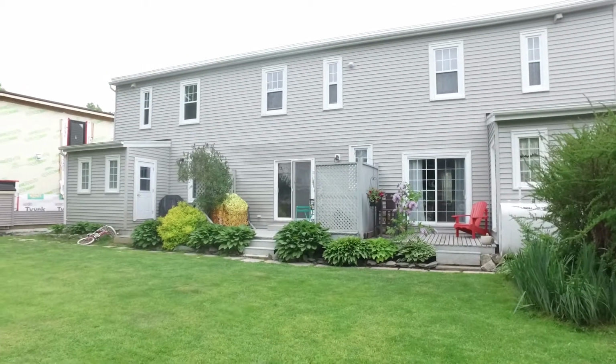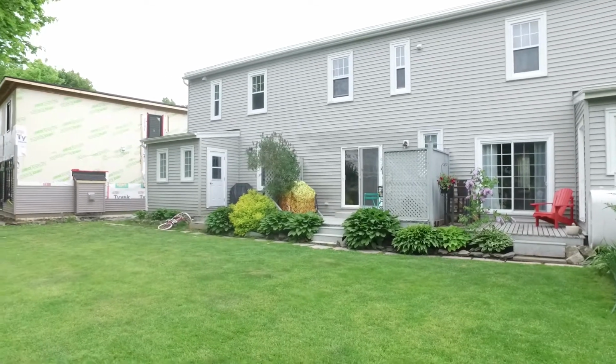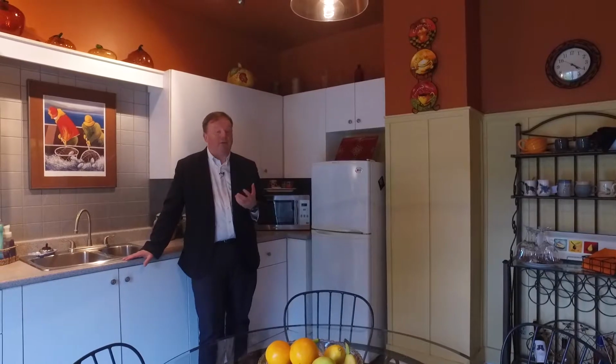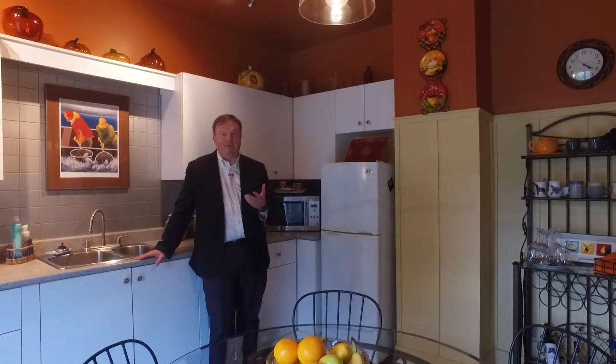Now your backyard is really manageable. A nice deck, a little shed, and of course your parking pad on the side. It really is a very, very charming and lovable main floor.